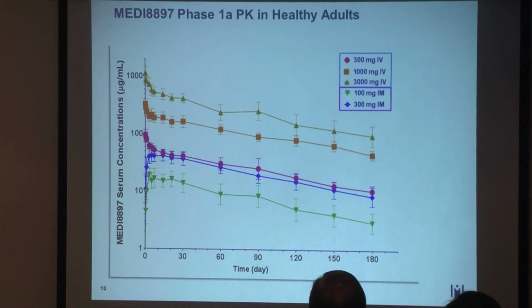So here's the human data. It looks like we drew these lines, but this is real human clinical data. The bottom 2 are intramuscular doses, and the top 3 are IV doses. And this is the data that allowed us to calculate the serum half-life of 69 to 77 days. So this confirms what our model predicted, hence we still believe that a single dose will protect for the entire season.